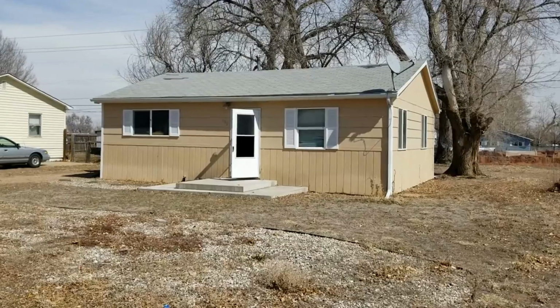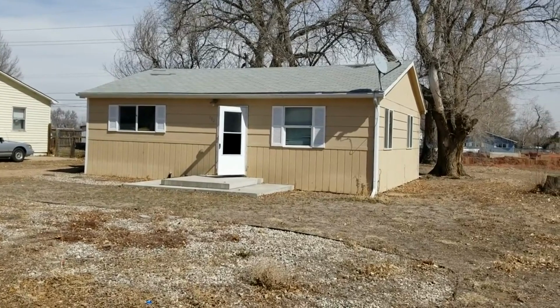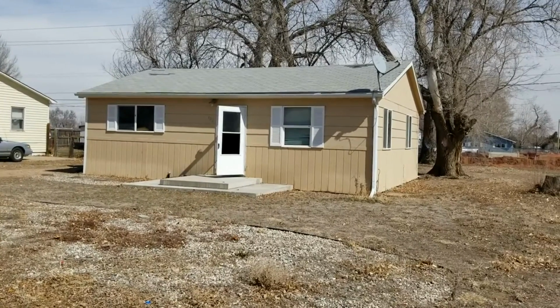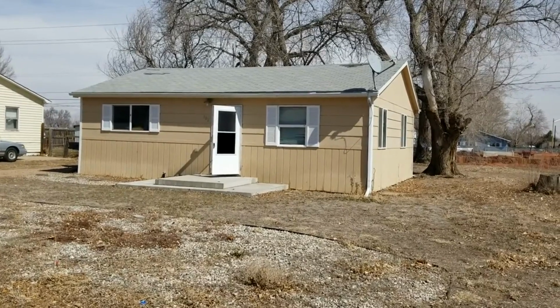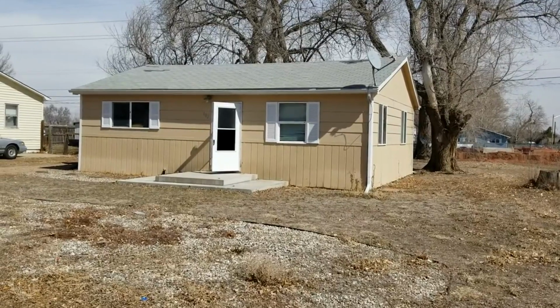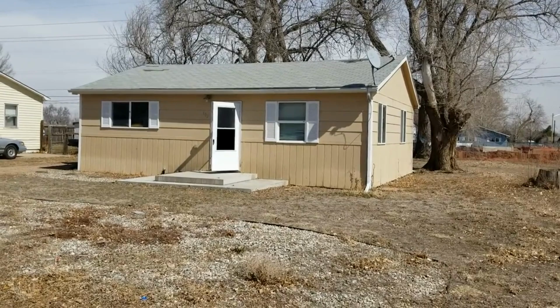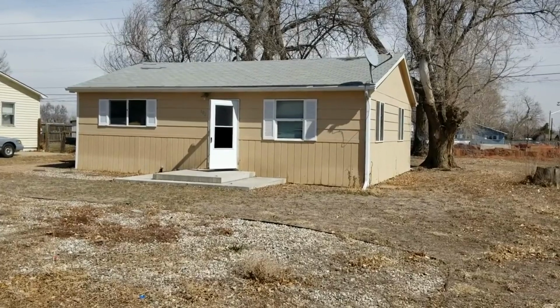Now, this was another fun situation where the tenants may have flooded the house on purpose. We're not sure, but there were signs that they possibly wanted to just do as much damage as they could. So we bought this house as a flip. It had tenants in there. As soon as we bought it, they weren't paying rent. They had a lot of communication issues. We weren't sure what was going on.